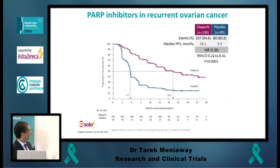And then another trial looked at comparing the olaparib or placebo, so just no treatment essentially, in women that specifically had the BRCA mutation, and again showed a significant improvement in delaying recurrence. So hazard ratio of 0.3 means a 70% improvement compared to placebo. So if the cancer was going to recur after 5.5 months, in those that didn't have anything, no treatment whatsoever, that increased to 19 months by being on that PARP inhibitor in tumors that are sensitive to it.